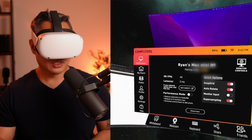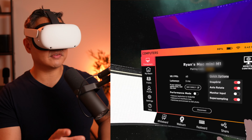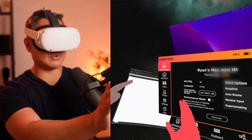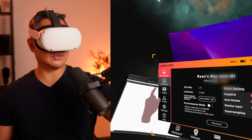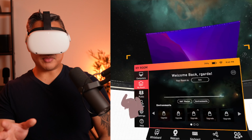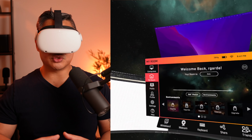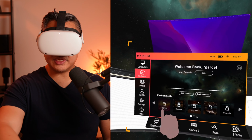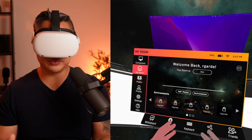Now you're going to notice as well on the left hand side, and because the mic is kind of blocking my view here and the tracking, I need to, there we go. Let's go to my room. And under my room, this is where you can change your settings or your environment. Now in this room, you can notice that everything here under environments is locked. You need to pay for those environments.